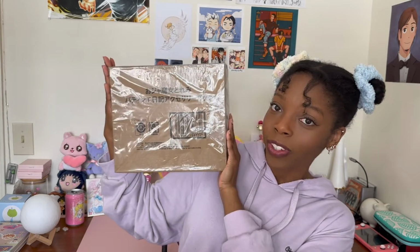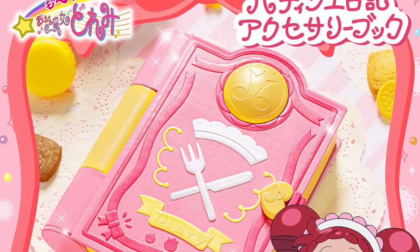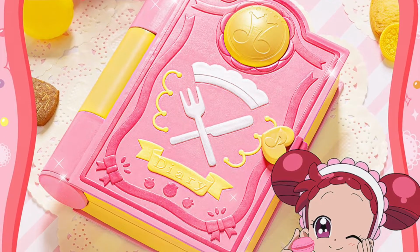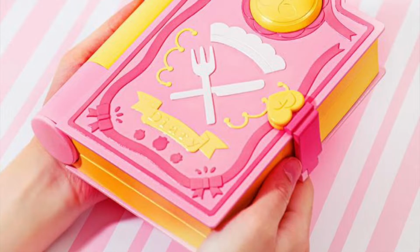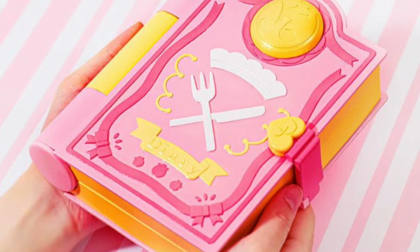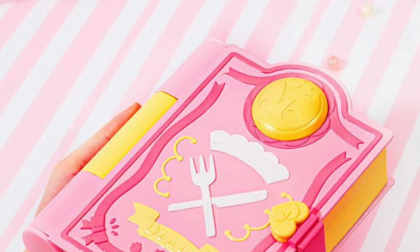So today's item that I'm going to be opening is the Ojamajo Doremi Patissier Diary Accessory book. As quoted from the English description on Big Bad Toy Store, from the magical Doremi anime series comes an adorable jewelry accessory case in the shape of a patissier diary. Measuring around 7 inches, this case opens and features plastic hooks to hang necklaces or other accessories and can close with a clasp on the side.